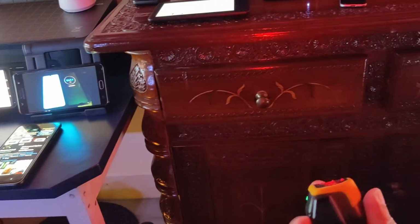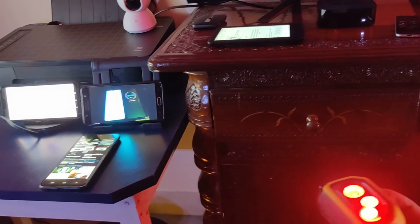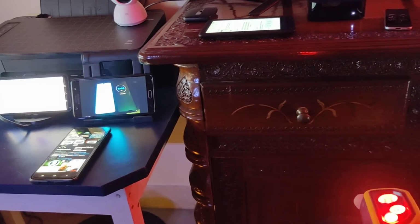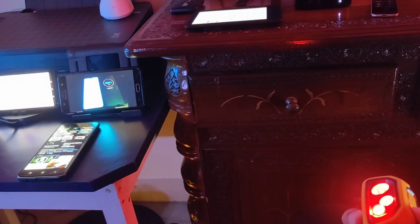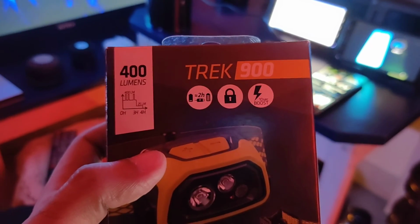So I've been using this for some nice light effects for my desktop workstation. Though many people get colorful LED lights, I rely on this. It's a multi-purpose device and gives me a backup of around 4 hours. And it's waterproof. So a quick bird's eye view of these specs: it's 400 lumens. It's called Shrek 900. Got it from Decathlon.